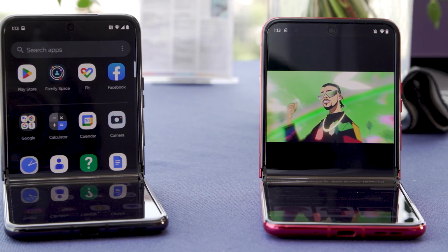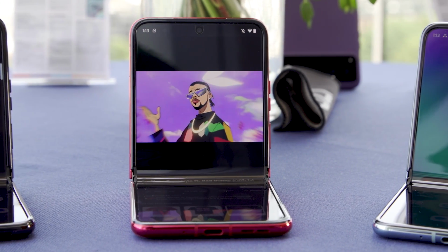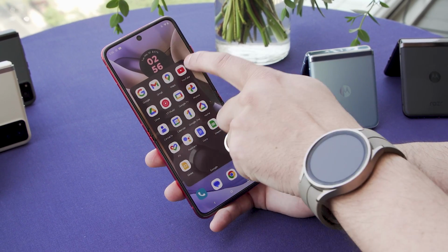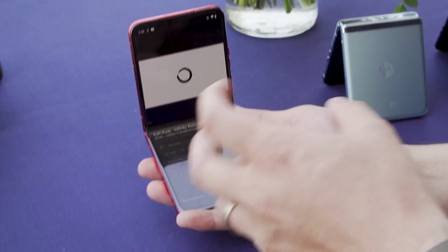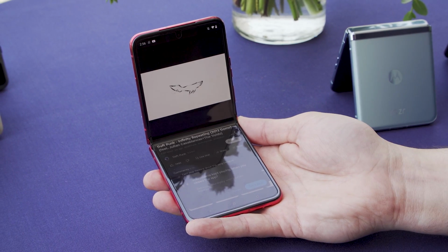So one nice thing is that Motorola has added a couple of tweaks to make sure that you can still use this thing when it's half open, and you get a slightly different UI depending on the app. So if I open up the YouTube app, you can see we got a video running here, and then if I fold it, you see it adjust down, so you can see your comments on the bottom, but you can still see your normal video up top, which is really handy.